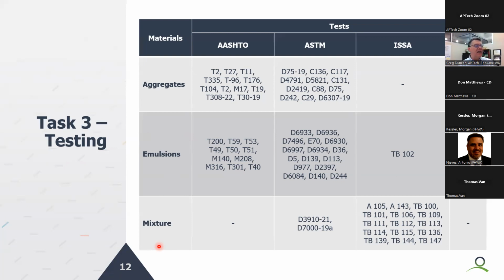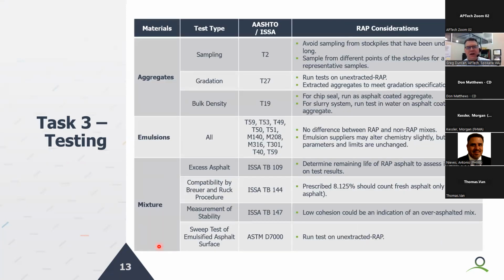The next slide gives us a little bit of a hint into where modifications are required. And so these are the things that you'll see called out in our final report. There will likely be some additional areas that are mentioned, but these are the key areas where we thought wrap was going to make a difference.